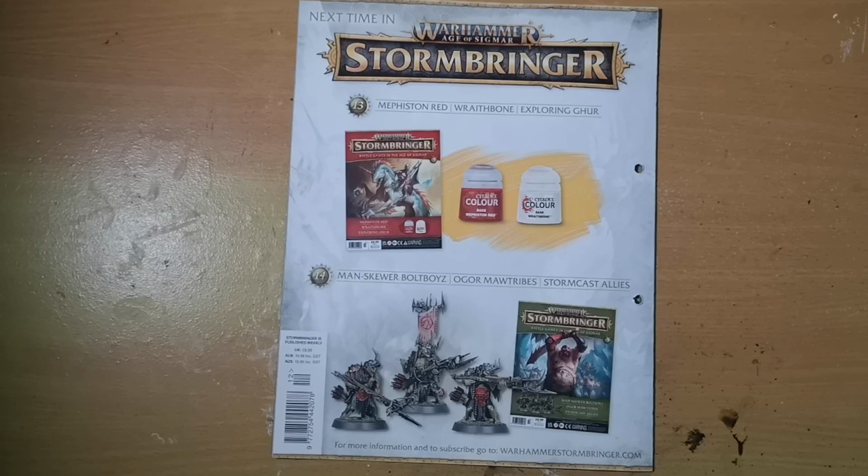Yeah, pretty good. Mephiston Red, a nice fairly brightish colour of red, very nicely done with kind of adding to your Khorne Red and stuff like that. It makes it stand out, so pretty good stuff there as well.